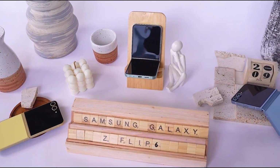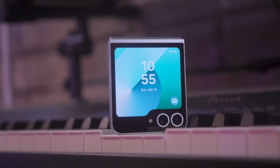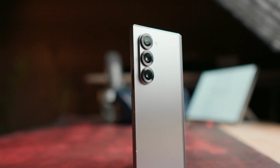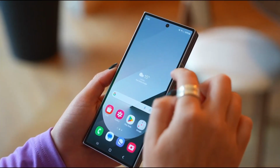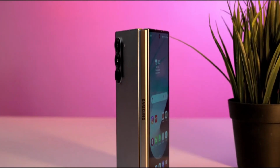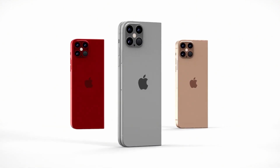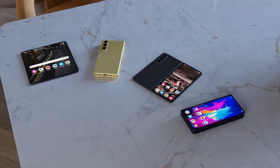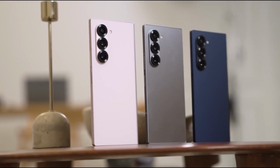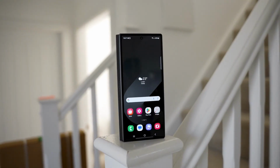This focus on creating a strong Flip lineup, however, may be coming at the cost of innovation for the Z Fold 7. Unlike the Flip 7, the Z Fold 7 appears to be receiving minimal upgrades. No major design changes have been leaked, and there are no significant new features expected. This lack of development raises concerns, especially considering the underwhelming sales of the Z Fold 6. With Apple rumored to be launching its first foldable iPhone in 2026, Samsung should be refining the Fold series to maintain its dominance in the book-style foldable market. Instead, the company seems to be shifting its focus to future Fold models rather than improving the current one.